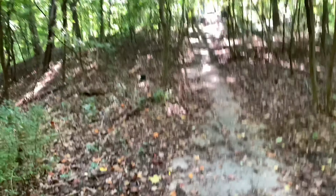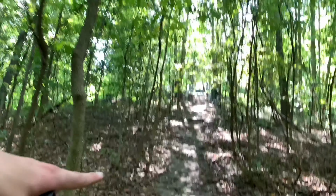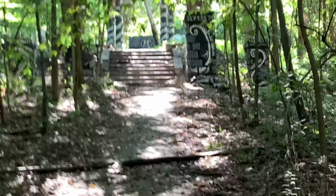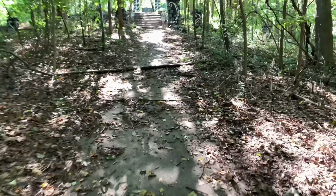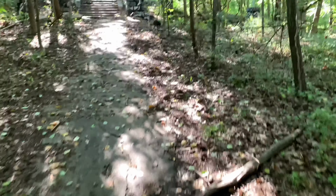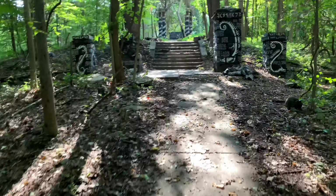Is that it? Yeah, that's it. You see the graffiti I was talking about? Yeah, I know what you meant. I don't think the camera's picking up anymore, but there's very interesting graffiti right here. Yeah, and I see the dragon right there. Yeah, exactly. They're good in this one.